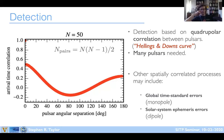Can you say some more about this curve? Like, for example, why at diametrically opposite points at 180 degrees does it not go back to 0.5? I would have thought that in that case, the Earth term is also exactly correlated. And similarly, why is the dip not at exactly 90 degrees? I would expect that for a quadrupolar signal, the lowest correlation would be at 90 degrees. And in fact, there's anti-correlation. So yeah.